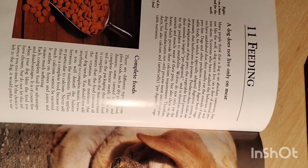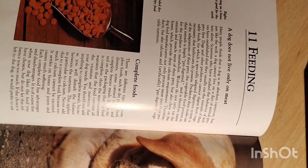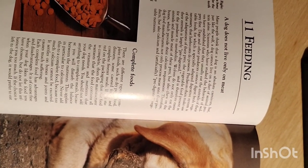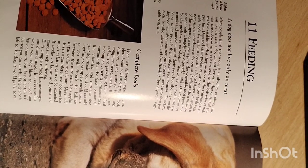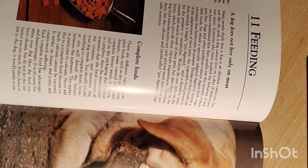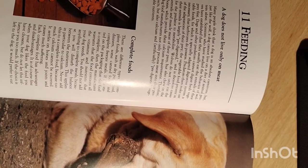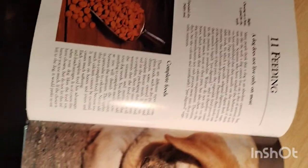Wolves do not only eat the entrails and muscle meat of their prey, but also chew on the bones, which provide their calcium requirement. Therefore, dog food manufacturers not only process meat into the products, but also calcium and artificially pre-digested vegetable nutrients. Complete dog foods.